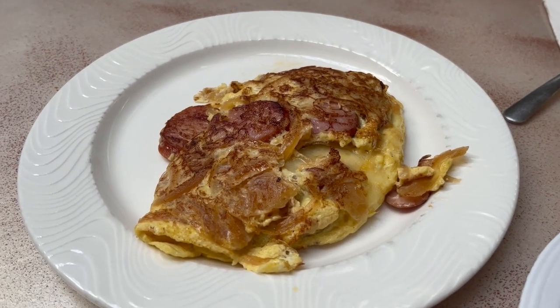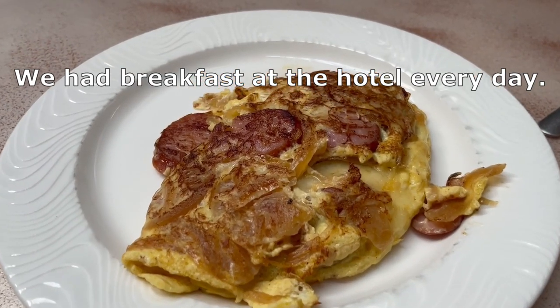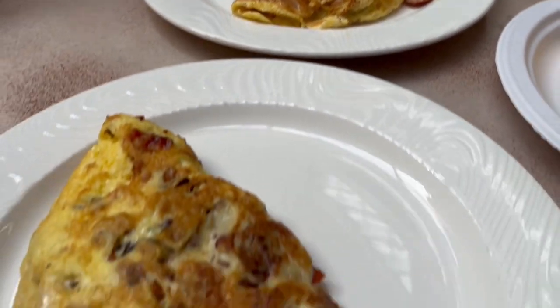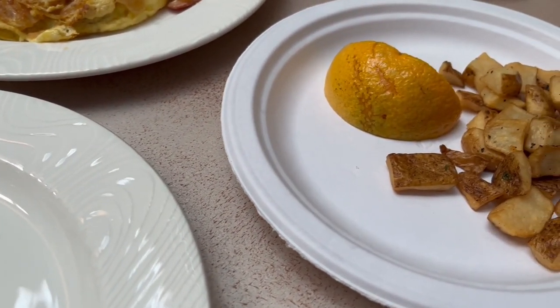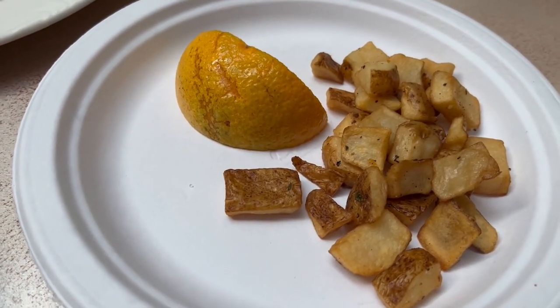Okay, so here is our breakfast, morning one. Howard got a sausage and onion and cheese omelet. And then I got one with bacon and Swiss cheese. Harrison's eating granola bars and graham crackers, and then I just got some potatoes and some fruit on the side.